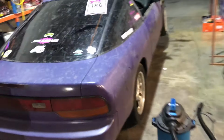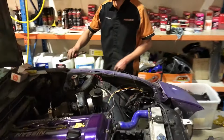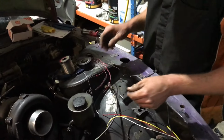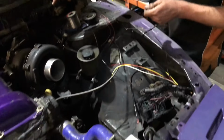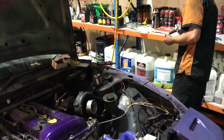Mikey's working on his 180 over here, doing some rewiring, some soldering and all this jazz. Are you moving your fuse box? No, I'm moving my igniter just to get away from there. Oh, get away from all the extreme exhaust fumes.